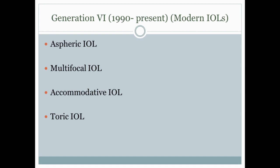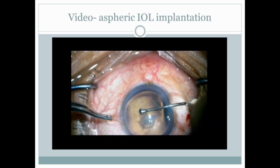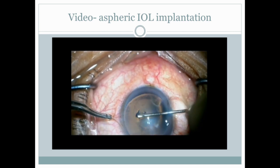Now the latest generation is the 6th generation. They are the aspheric intraocular lenses, multifocal intraocular lenses, accommodative intraocular lenses, and the toric IOL. The video shows the aspheric IOL implantation.